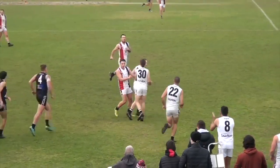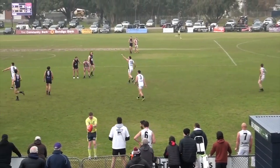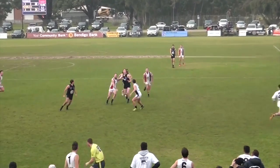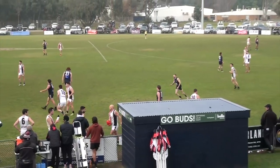Good defence again. Jackson Casey getting in the way. There he is. Have a look at him. Hard as a cat's head. Yeah. Matt Douglas goes back and pats him on the back. Hogan as well. Boundary throw-in. Knocked down by Liam Hewlett doing the ruck work. And Armitage is there as well.